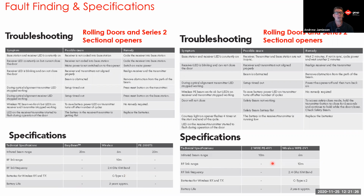Specifications is a good guideline for yourselves and sales personnel and any sort of person that's customer facing or scoping the job, because it's giving you the spread capability, or the distance, of the photo beam itself. We're going to be focusing on the easy beam and the wireless, but it's giving you the most important things: how far it'll work across the opening, because there are so many different types of openings available. We need these guidelines outlined.